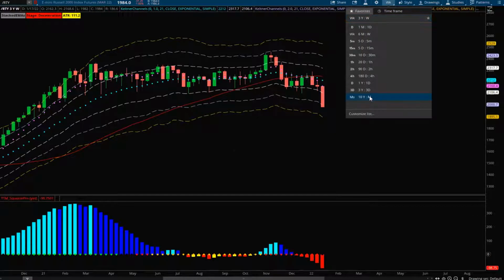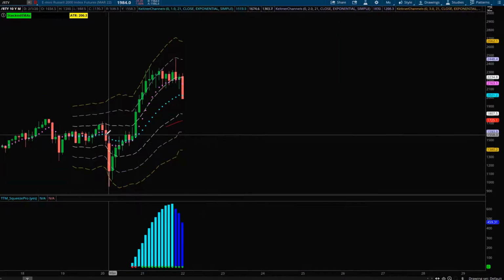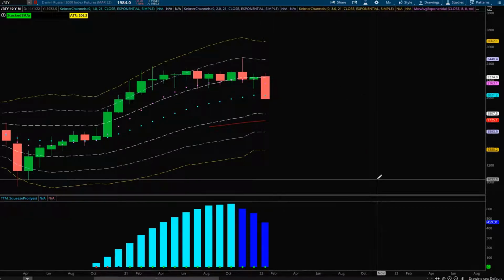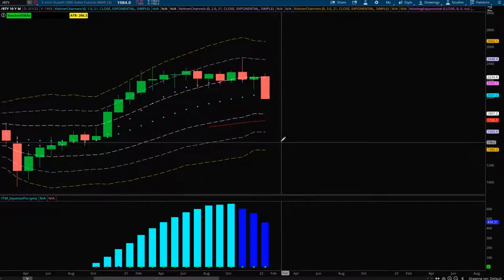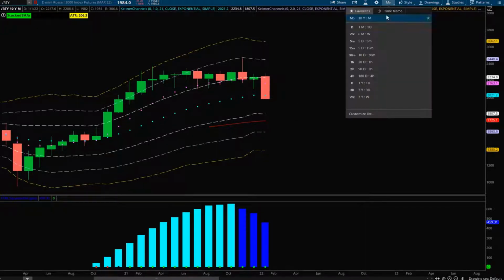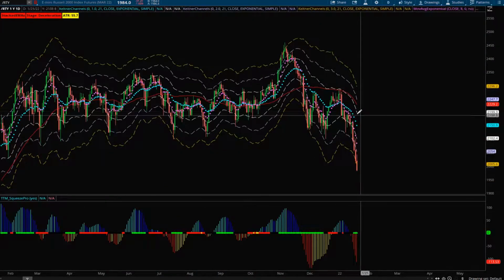Now if we come to the monthly time frame on this one, it definitely looks the worst due to the fact that it is closing below its 21 EMA. So on the monthly time frame, I'm going to be looking for that 50 simple as the next level for support on a monthly time frame with this one as well. So everything in the overall market is looking quite weak.